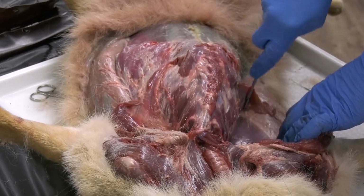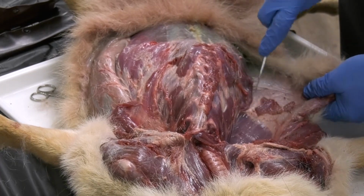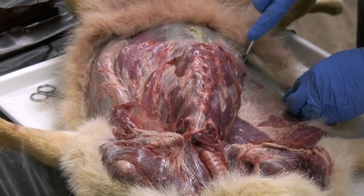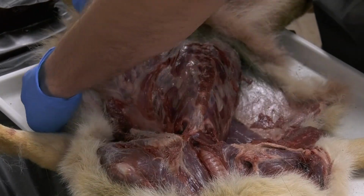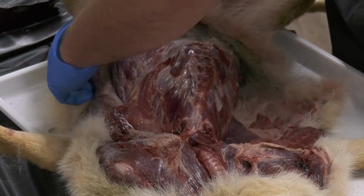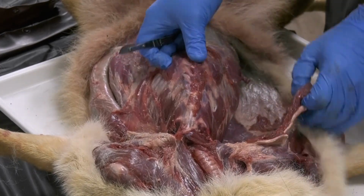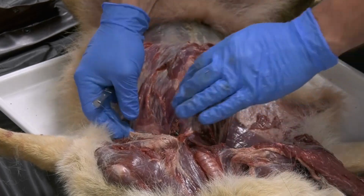And remember that this animal has the benefit of not dying intentionally or willfully. This was an accidental death that we are now taking the opportunity to learn something from, to better our minds. All right, so we got the big layers of chest musculature gone.